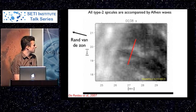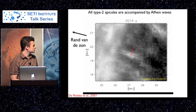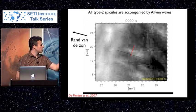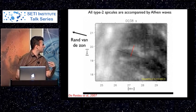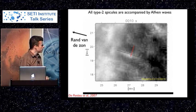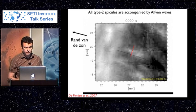We're only sensitive to light from singly ionized calcium, and it's only 10,000 degrees. So if you're throwing something up and it's on a field line that's shaking and it's being heated at the same time, you won't be able to see the full evolution of that. One of the revolutionary things about Hinode is, again, the spatial and the temporal resolution. We never had that before.